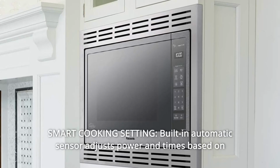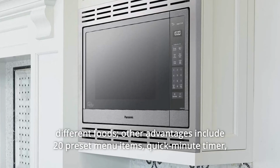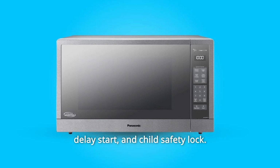Number 9. Smart Cooking Setting. Built-in automatic sensor adjusts power and times based on different foods. Other advantages include 20 preset menu items, quick minute timer, delay start, and child safety lock.